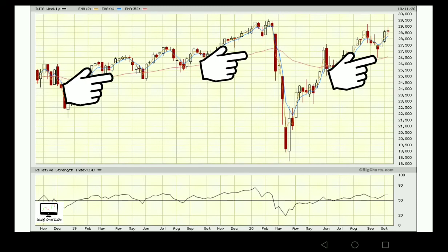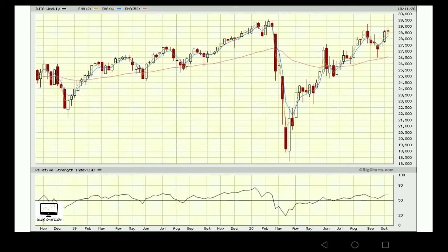Market drops back from that 29,000 level, it experiences price rejection, and we have a 4-week sell-off where the market drops back to that rising 52-week moving average. We put in a low testing pin bar there, and since then, in the last couple of weeks, the market has run back up. However, where has the market stopped?